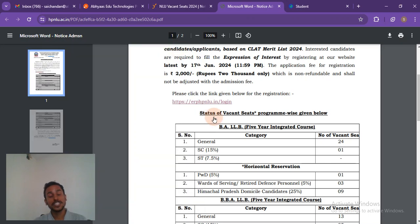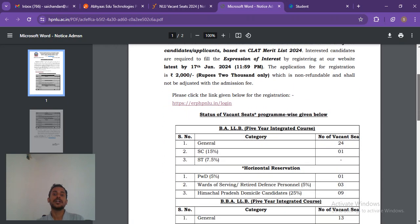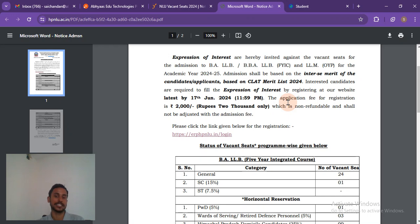Hello students. So in this video we are going to talk about the notification regarding vacant seats released by HPNLU Shimla. As you know that despite the 5 rounds of allotments that are done by the CLAT consortium, those seats which are still vacant are filled by individual universities by their vacant seat rounds. Similarly, in that regard, HPNLU Shimla has released the notification calling in an expression of interest from students who want to avail these vacancies.